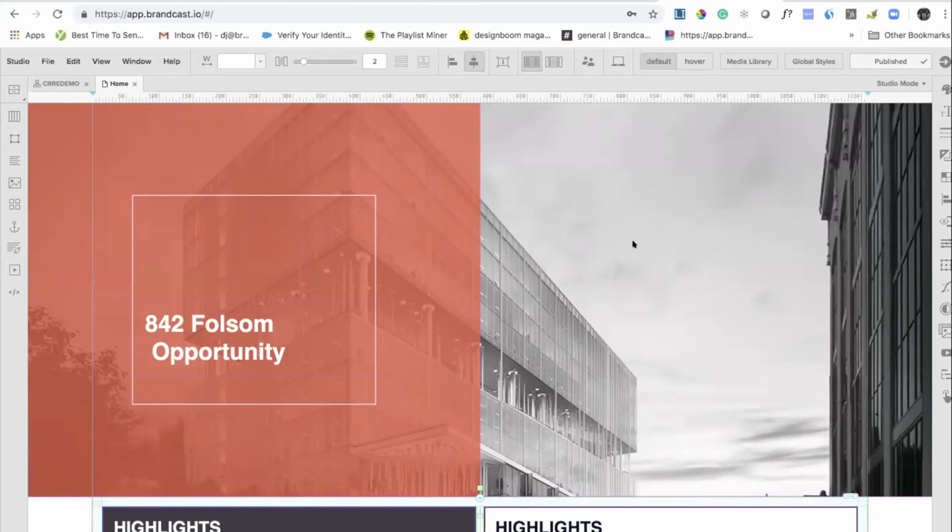Pricing, let's talk a little bit about that. The way that pricing works with Brandcast is we are on a seat-based model. Each seat is $5,000 per year, and we typically have a 2-seat minimum. Those seats can produce an unlimited amount of websites. So with 2 seats, you can produce thousands of websites for your brand. And those seats also come with training and support.